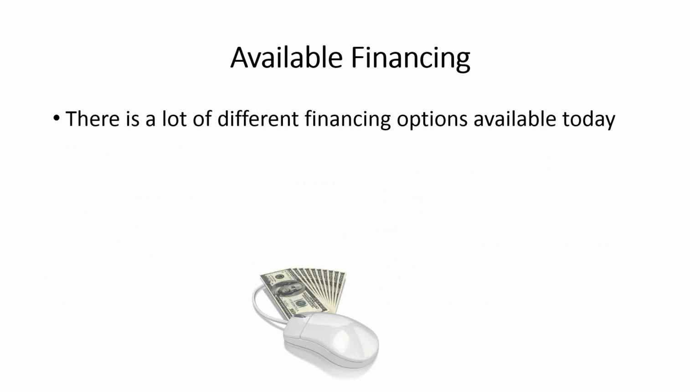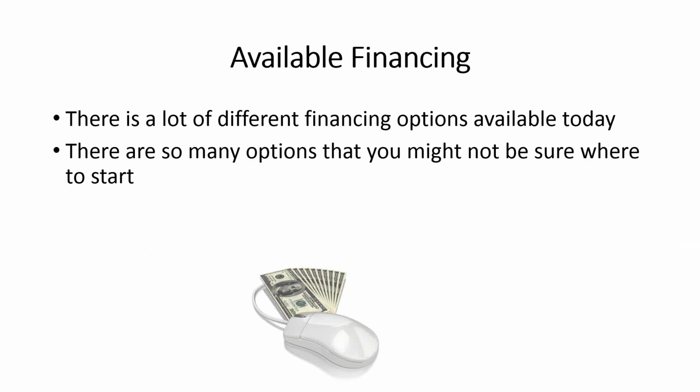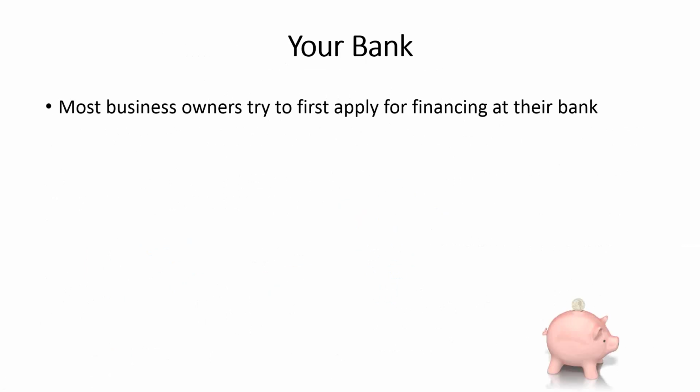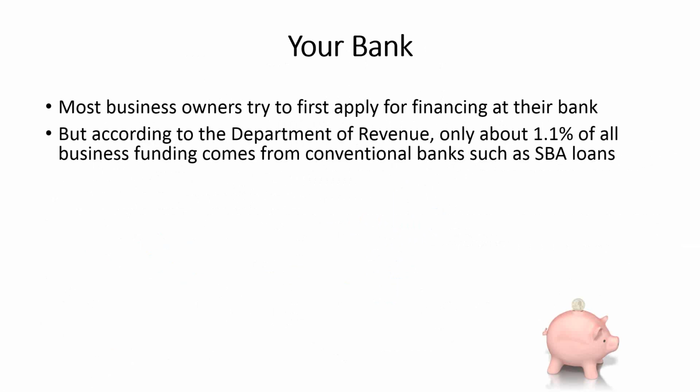Well, there's a lot of different types of financing out there, as we talked about. There are so many options that you might not even know where to start. So let's take a look at some of these available options. First, let's talk about your bank, because when I ask business owners where they go when they need money, this is what they say: I go to my bank.